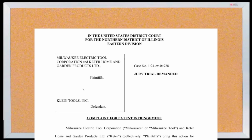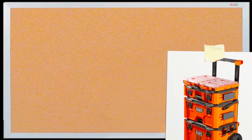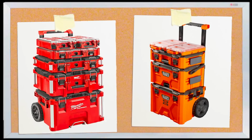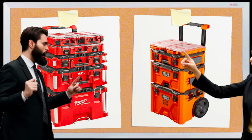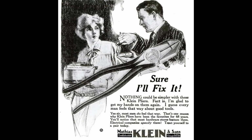In June of 2024, Klein was sued by Milwaukee, also for patent infringement. Apparently, Klein's Modbox stackable toolbox system is a little too close to Milwaukee's pack-out system. This case is still pending, so we'll have to see how it's going to play out. So that gets us up to date on Klein.